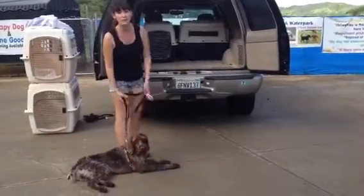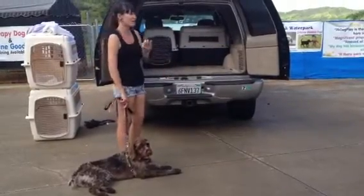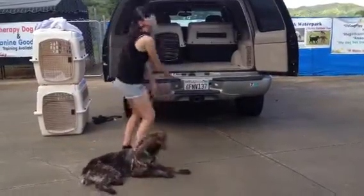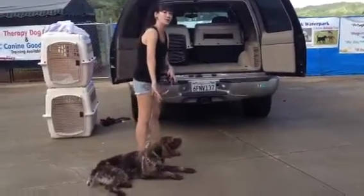When you do have him go into the vehicle, don't let him stop. Make sure that he goes all the way. Do not let him hesitate at all. So when you do have to help him, instead of reaching around and lifting him up, you can use the harness to help pull him inside.